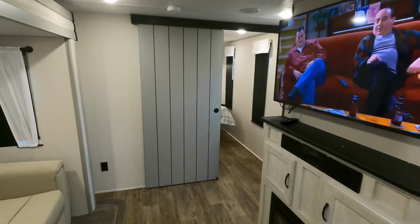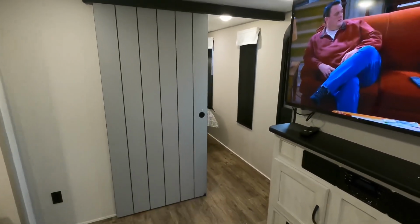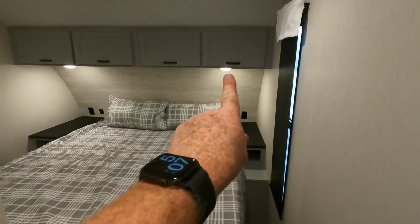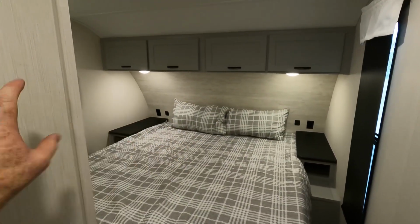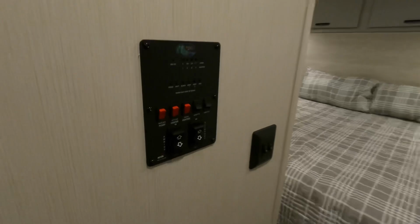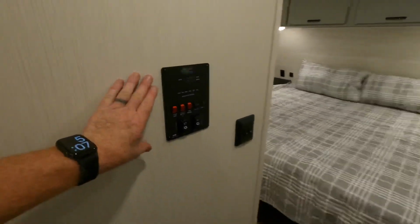Heading inside the bedroom, you're going to have a massive 36-inch opening sliding style door, which is going to be big enough to get that washer and dryer into the master bedroom area. King size bed, and you're not going to have additional closets on either side because you're going to have that second closet here on the side that's going to house that washer and dryer connections. All the slide out operations, tank heaters, light switches, awning operations nicely labeled here inside of the hallway area.